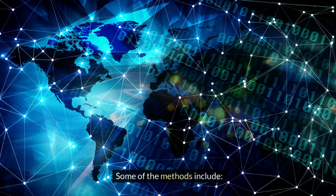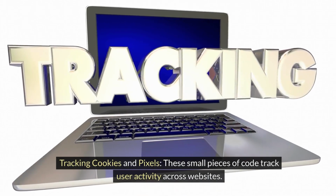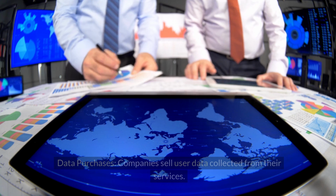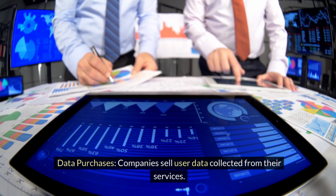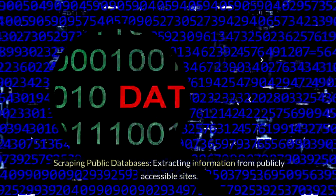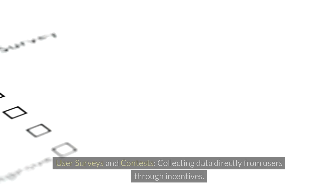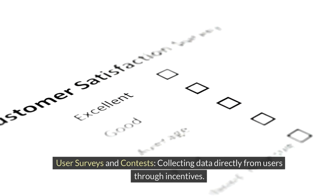Some of the methods include tracking cookies and pixels. These small pieces of code track user activity across websites. Data purchases: companies sell user data collected from their services. Scraping public databases: extracting information from publicly accessible sites. User surveys and contests: collecting data directly from users through incentives.